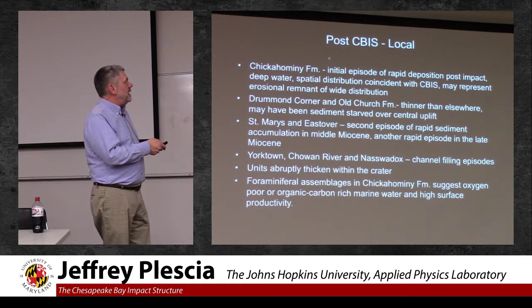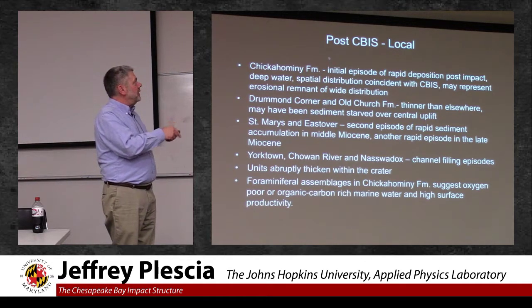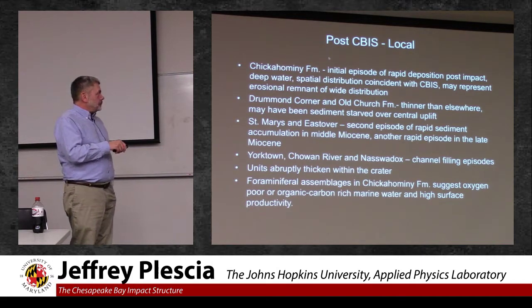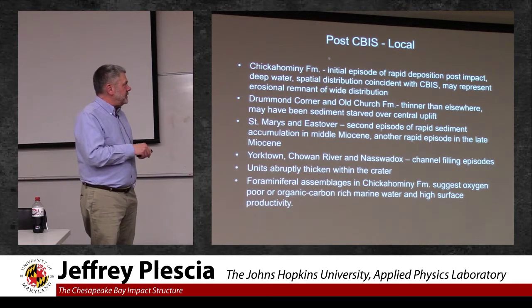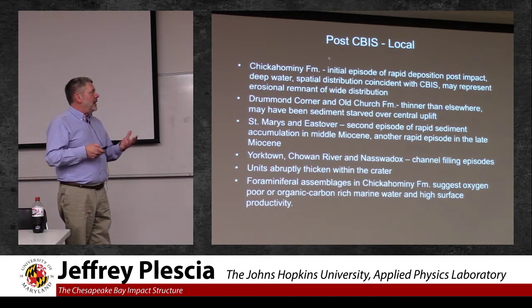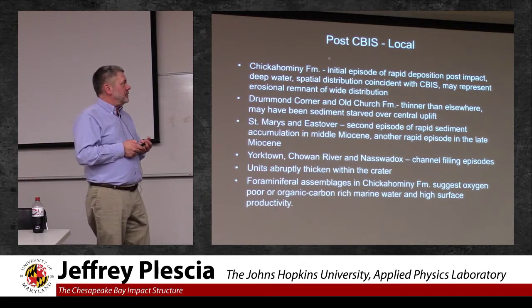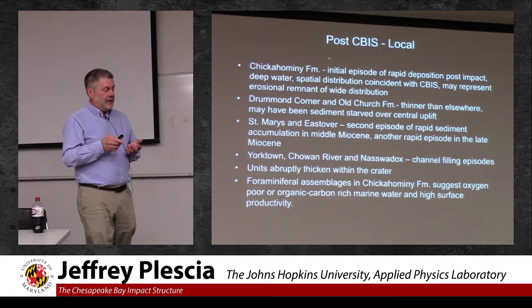But the sediment accumulation rate varied a couple times distinctly in the time afterwards. As I said, the units are all thicker here, and the stuff in the Chickahominy, which is the unit that immediately postdates it, suggests there was a local issue. It was either oxygen poor, or there's a lot of organic carbon around, and it was very different from what the rest of the Atlantic margin was doing at the time. But this is really the only environmental effect.